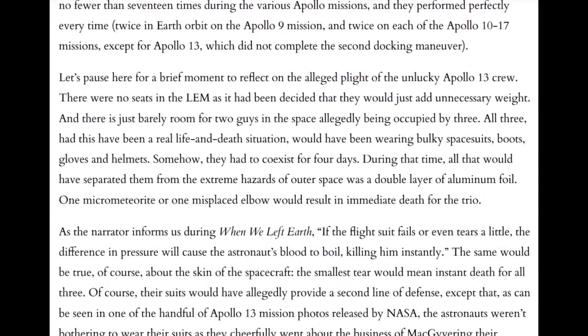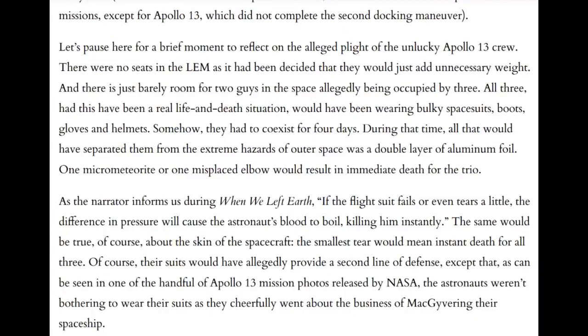Let's pause here for a brief moment to reflect on the alleged plight of the unlucky Apollo 13 crew. There were no seats in the LEM, as it had been decided that they would just add unnecessary weight, and there was just barely room for two guys in the space allegedly being occupied by three. All three, had this been a real life and death situation, would have been wearing bulky spacesuits, boots, gloves, and helmets. However, somehow they had to coexist for 4 days. During that time, all that would have separated them from the extreme hazards of outer space was a double layer of aluminum foil. One micrometeorite or one misplaced elbow would result in immediate death for the trio.